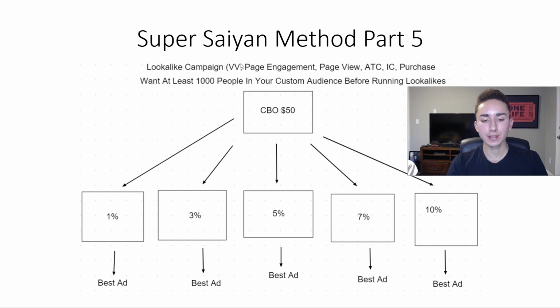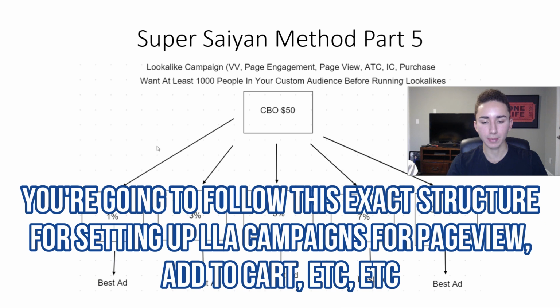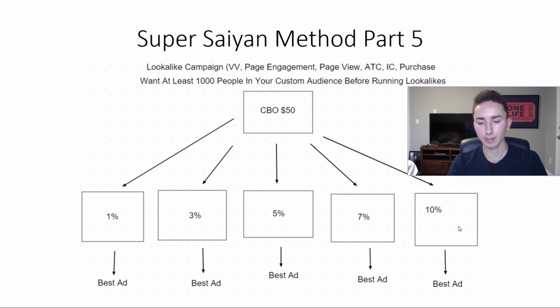So if you're a little bit confused, again, page engagement. So let's say this is the page engagement lookalike campaign. So we have a CBO set up, and we're just doing 1% page engagement, 3%, 5%, 7%, 10%. So the next campaign, we're doing a page view lookalike campaign. $50, 1%, 3%, 5%, 7%, 10%. For add to cart, for initiate checkout. So these are all different campaigns.